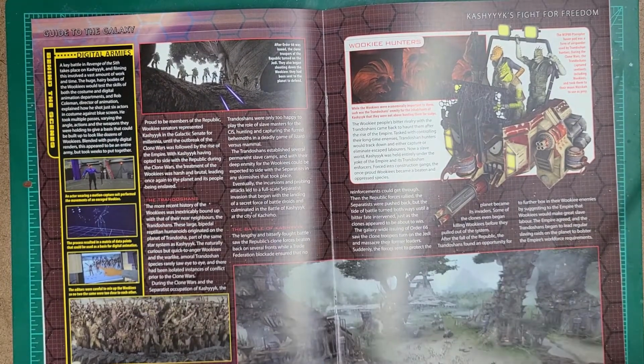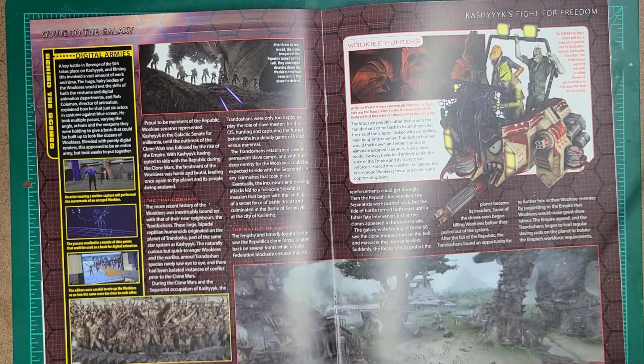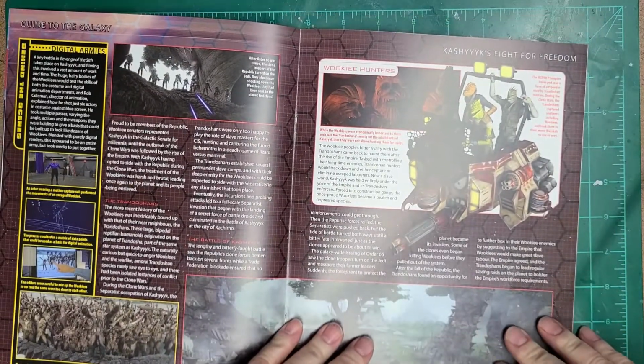Our behind the scenes digital armies. A key battle in Revenge of the Sith takes place on Kashyyyk, and filming this involved a vast amount of work and time. The huge, hairy bodies of the Wookiees would test the skills of both the costume and digital animation departments, and Rob Coleman, director of animation, explained how he shot just 6 actors in costume against blue screen, and took multiple passes, varying the angle, actions, and the weapons they were holding to give a basis that could be built up to look like dozens of Wookiees, blended with purely digital renders that appeared to be an entire army but took weeks to put together. So there you go, that's how they ended up doing all the Wookiees. Pretty interesting.